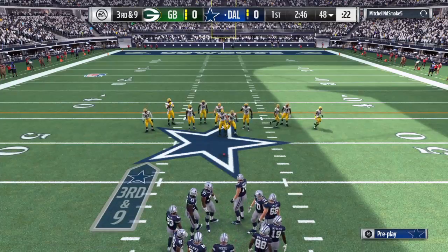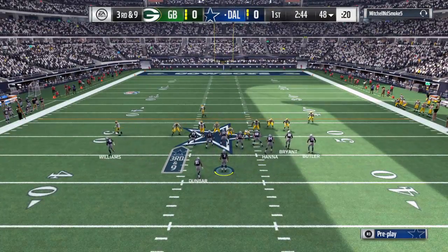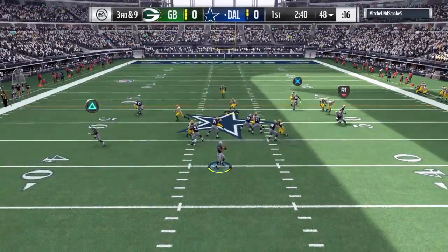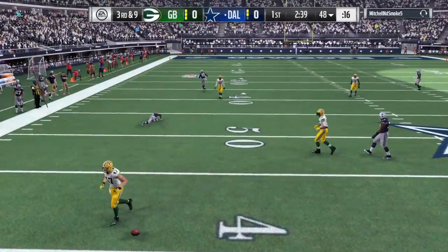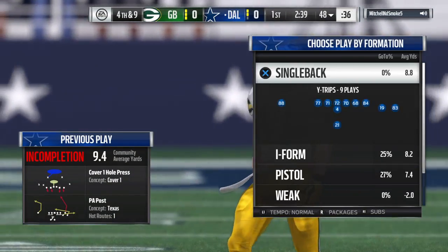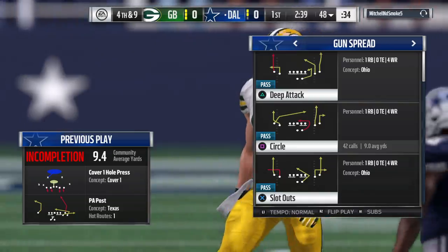Eighth play of this opening drive coming up. This is 3rd down. And defensively, it's a nickel formation here on 3rd down and 9. Now Prescott, and that is incomplete. Lance Dunbar is running back, the intended target. And that's going to bring up a 4th down.